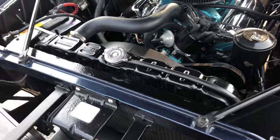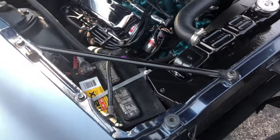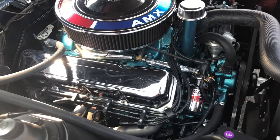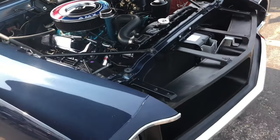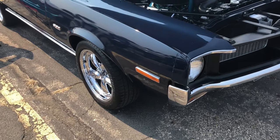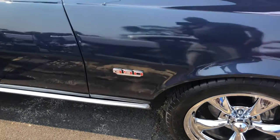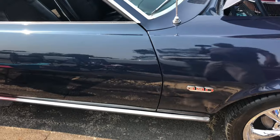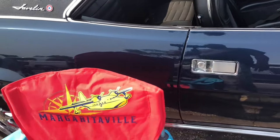See, this car makes me want to make the next year AMC car meet here in Michigan. I would definitely be there. This is a nice AMX, clean. Just look at the body. 390 tag. Doors, I mean, this thing is pretty.